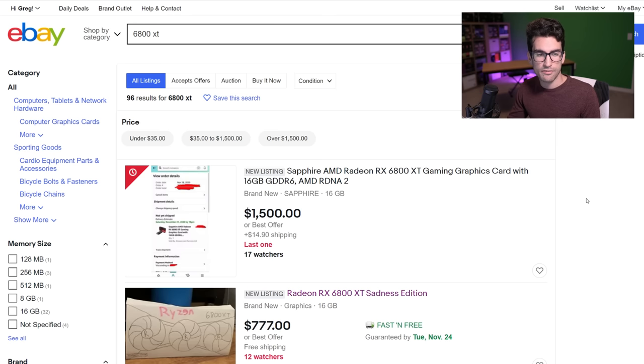Happy hunting. If you do happen to find one for around MSRP, jump on it. I think they are great cards for MSRP, maybe a little above MSRP if you're a bit impatient. Okay, sure, there's usually a cost factor associated there, but certainly not double MSRP or even triple MSRP.